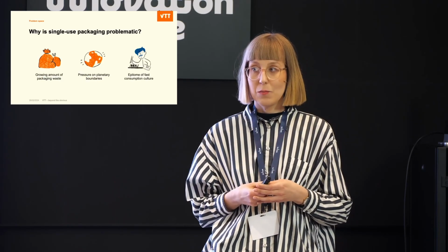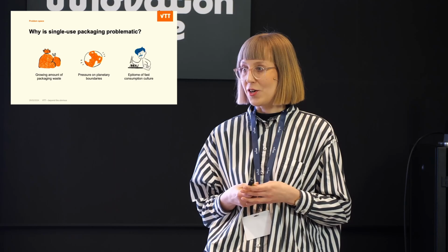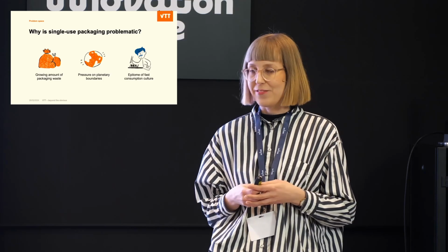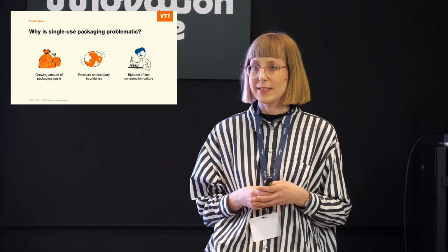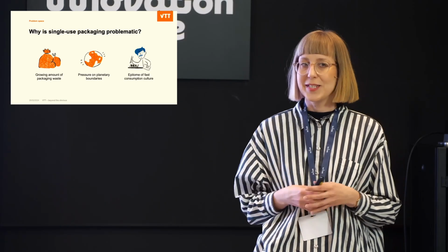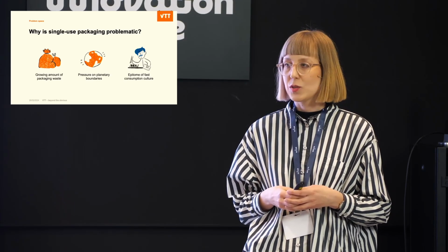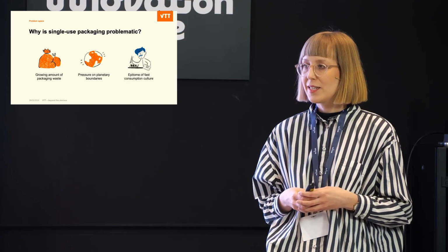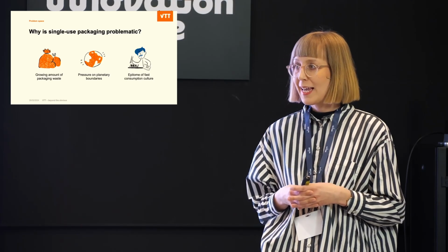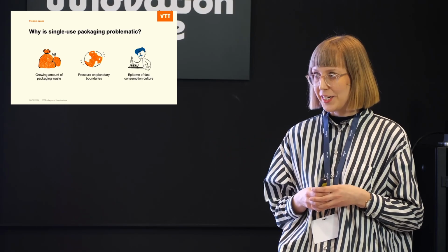And the project that I'm going to tell more about is VTT's internal innovation project that focuses on packaging. And as we all know, single-use packaging is very common in Finland these days. We see it everywhere, we interact with it daily. In the beginning of the project, we dug quite deep into some Eurostat statistics, and we actually learned that in Finland in 2020, each Finnish resident generated an average of 157 kilos of packaging waste. And that number is huge, but the worst news is that it's increasing every year.